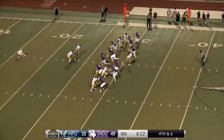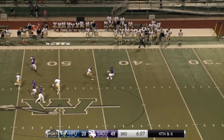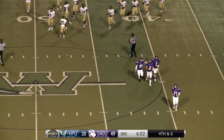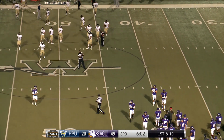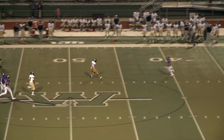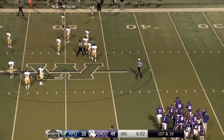Howard Payne set up to punt here, gets it off, and it's going to be a fair catch called for and brought in by Worthy at about the 46-yard line. And you know what? It really looked like Malik Golden had a very good chance of blocking that, but probably a good decision not to. You're up by 29.